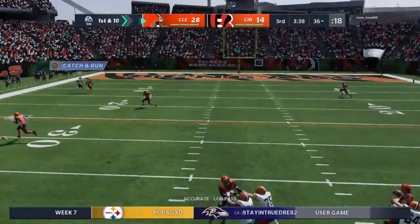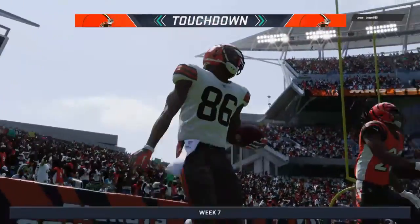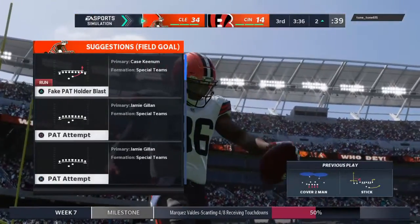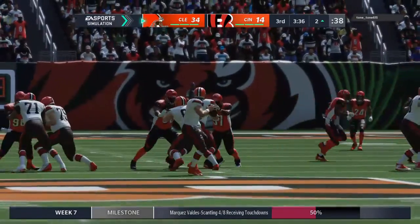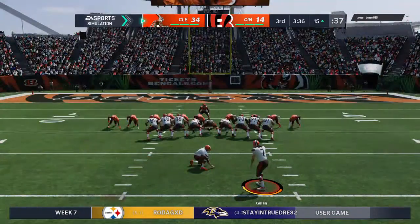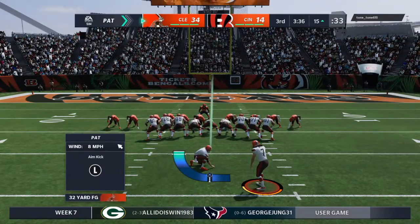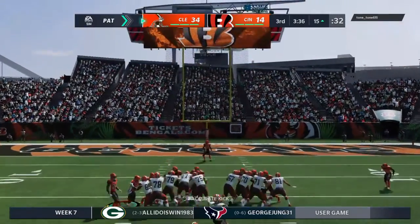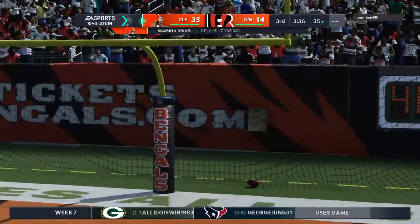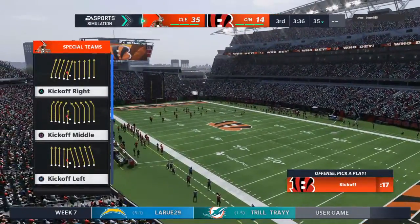Working out of the gun, Mayfield. There goes a deep ball, end zone. And that's going to be caught for a Browns touchdown. Marquez Valdez-Scantling with his 2nd touchdown of the game, 4th of the year. And the Browns add on to their lead. Now for the point after. He's got it, and the lead stretches to 35-14. The score, Browns 35, Bengals 14.